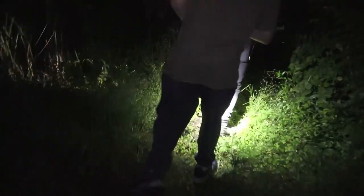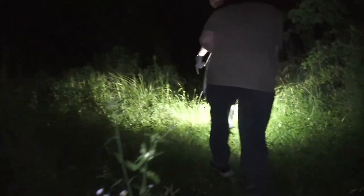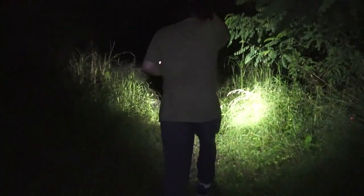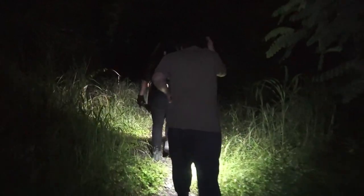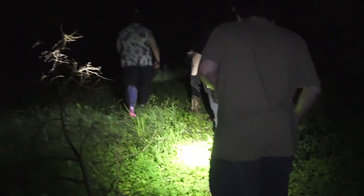I got gnats. Careful. There is a hole in the ground somewhere, so... There is a hole in the ground, you guys. There's the house right there. Going to go through the back door.